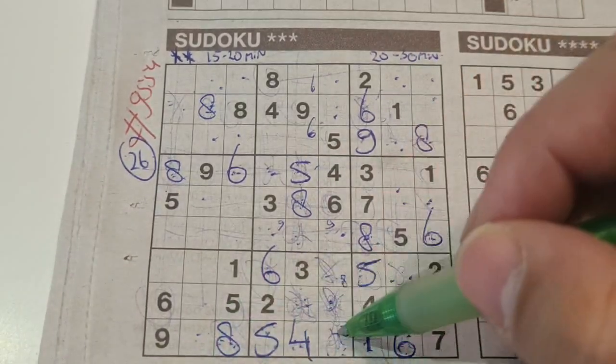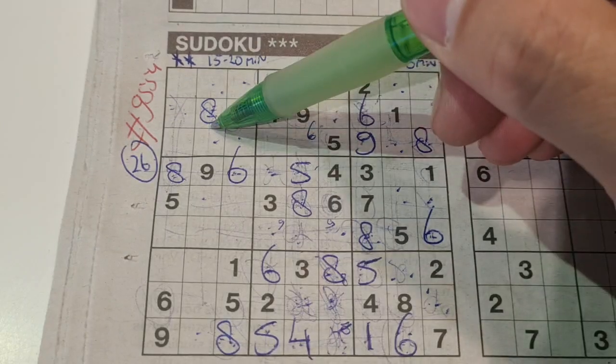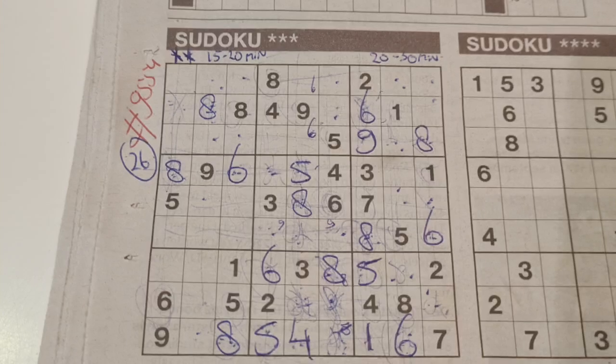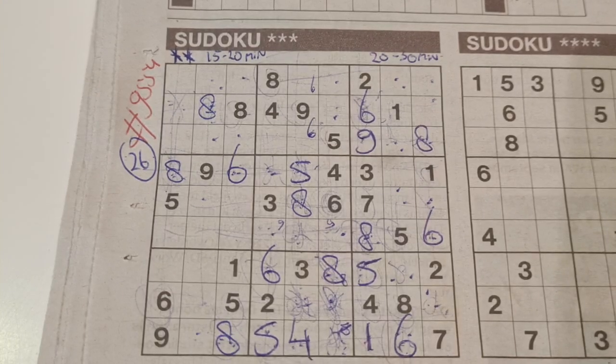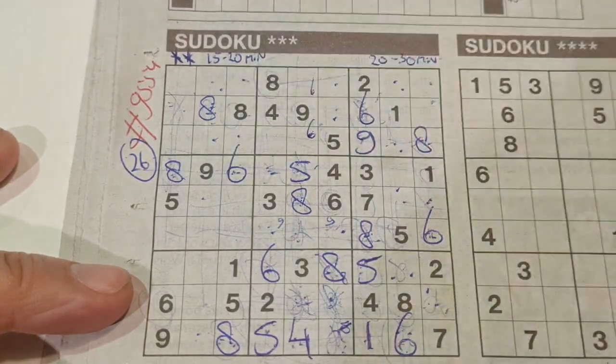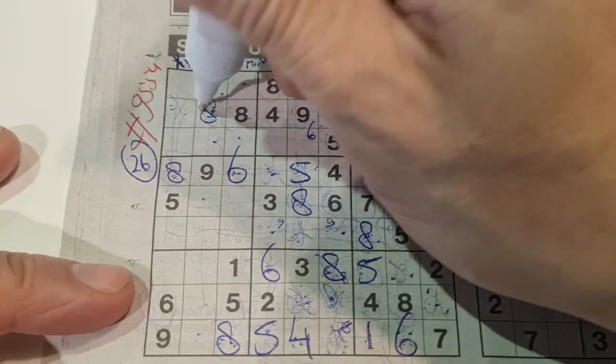We have 8 now in the last row, so no 8 there. 8 should be there. Oh! Double 8. Well. I need to delete this. Not good, not good. Not good at all.